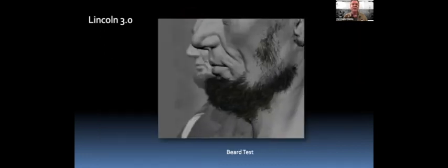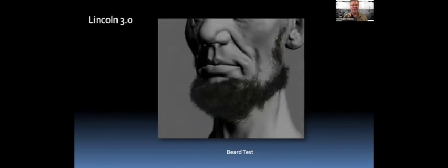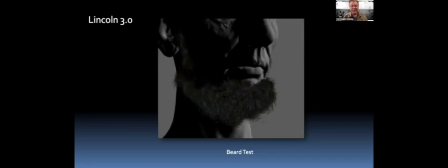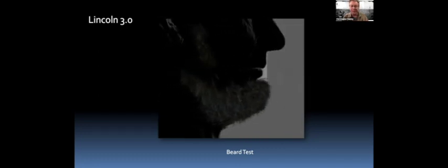And this is a beard test. We decided to redo the beard yet again. This may have been like the fifth or sixth beard. So we did that, and this was just a test to see how it looked under the light and whether we liked it or not.